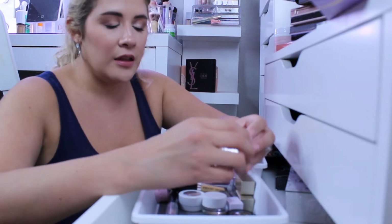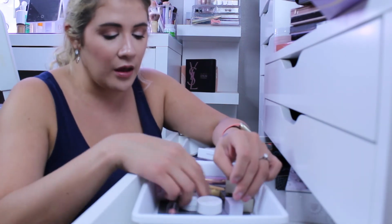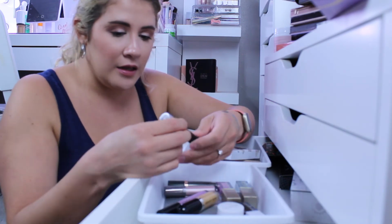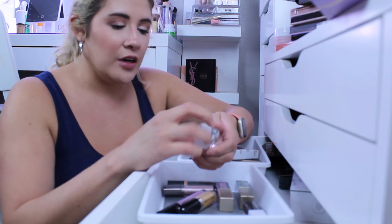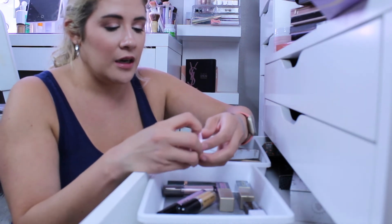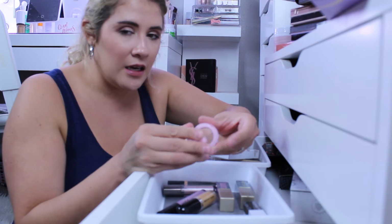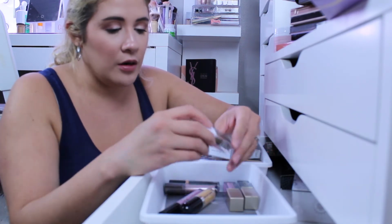Same thing for these little shadows. I don't even know why I have them. Another ColourPop shadow. And then this one, which is an eyeshadow crayon, get rid of that. Another ColourPop, I think this is a purple liner, I'm gonna get rid of that. This Kylie Cosmetics eyeshadow duo that I got in a gift set, I'm gonna get rid of that. Pretty much a lot of this I'm getting rid of.